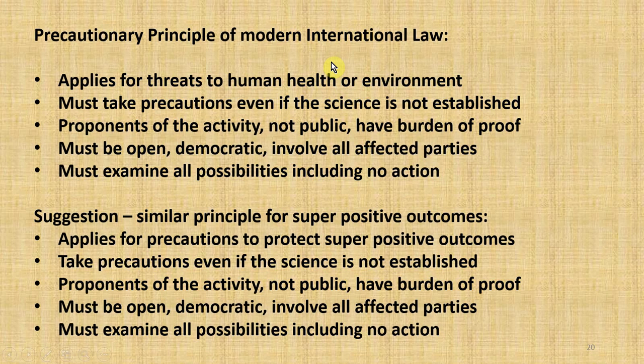I suggest that it should be the same for super positive outcomes in the forward direction. You should take precautions even though we have no idea what is there. As proponents, it's up to us to prove that what we are doing is not going to impact on it. And I would say, because it is super positive, it impacts on the entire Earth, because of those billions that would be affected in a positive way in the best case. So it should be similarly open and involve discussing all possibilities, including again no action.